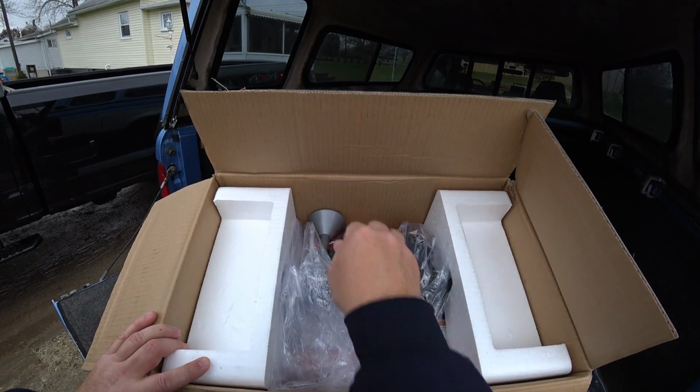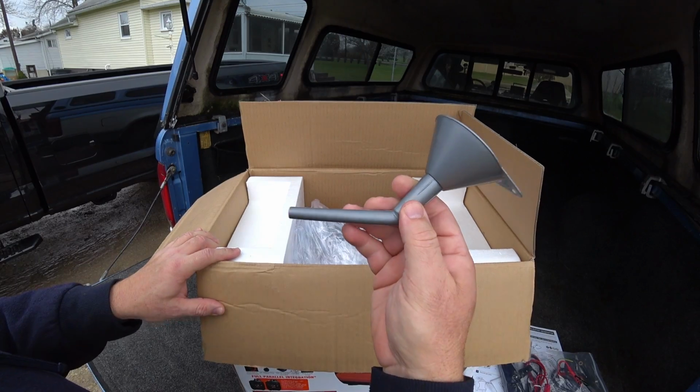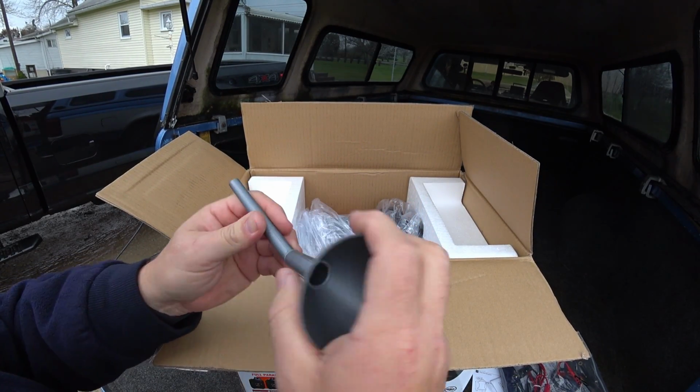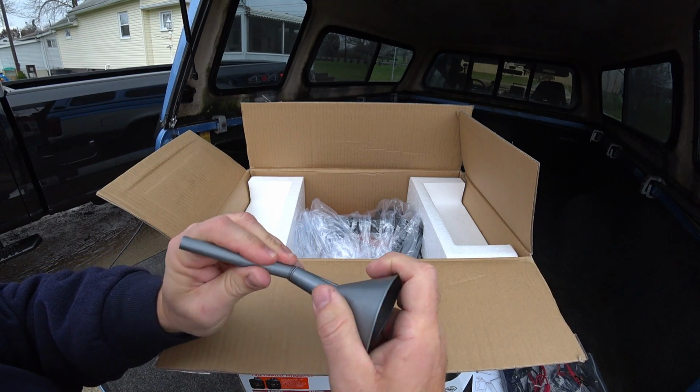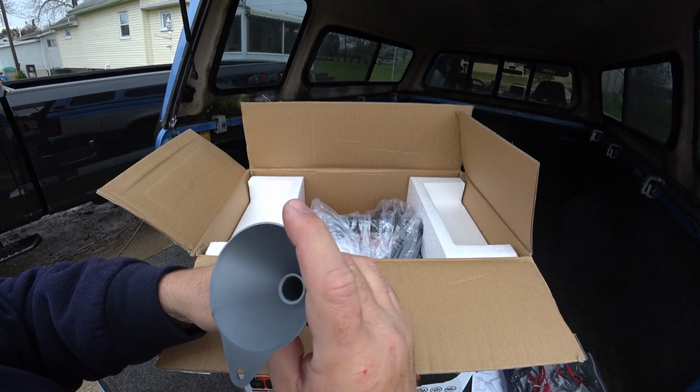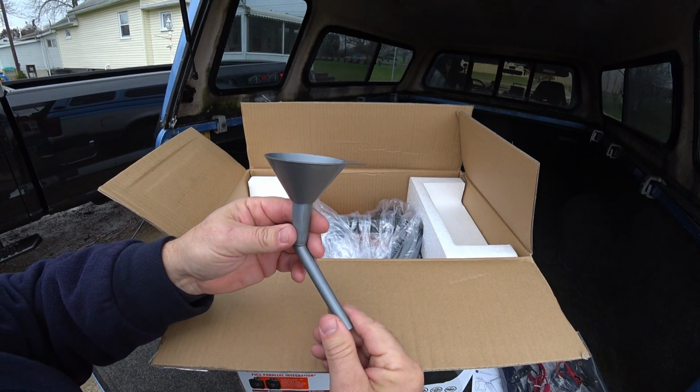All right, now on to the generator. We got a little funnel, which is uniquely shaped. That is really unique the way that's shaped. It's a two-piecer, but I'm not going to pull it apart because it looks like they did a good job trying to keep that sealed. It's relatively tight. I'm sure that's going to help with the fill.